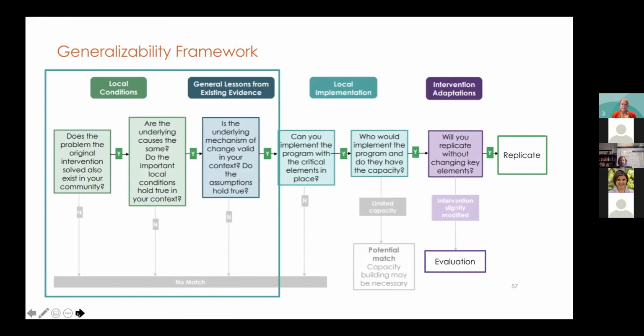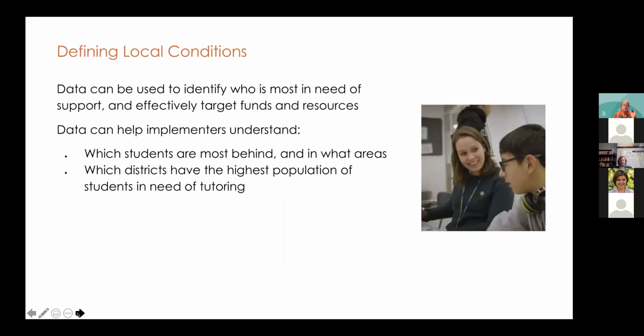So if we go to the next slide, we're thinking for this particular context, we really believe that the underlying cause of kids being behind in school right now for a majority of those students is COVID. And so that underlying condition is the same. And what we found through the tutoring literature review is that tutoring is really effective across the board.